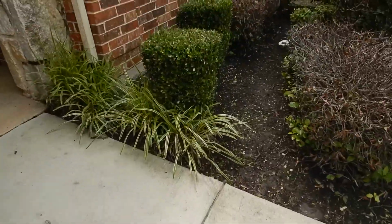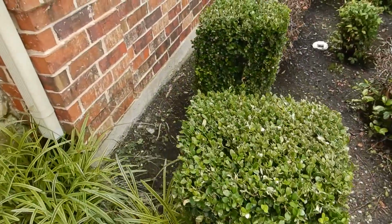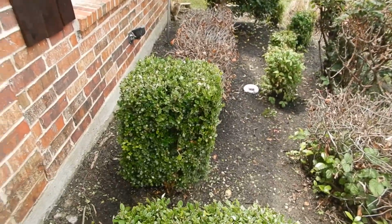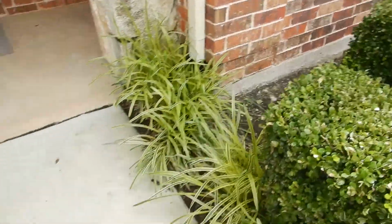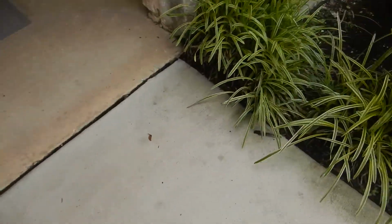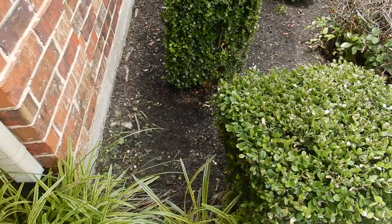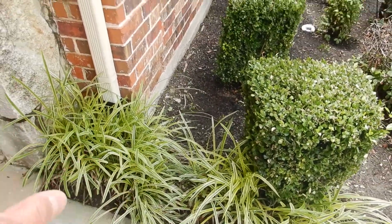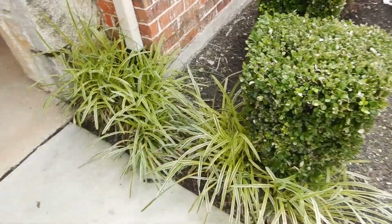Again, too close. Wood mulch too close to the structure is conducive, well, not actually by design, excuse me. It's conducive to wood destroying insects. Termites. Where do they live? In the ground. What do they eat? Dead wood. What's mulch? Dead wood on the ground next to your house. So that's why that's conducive.